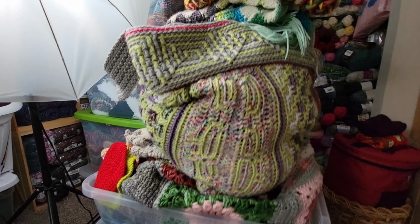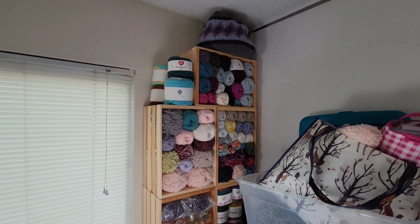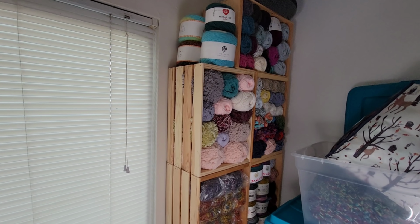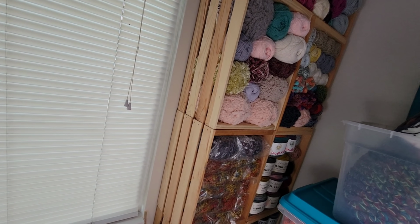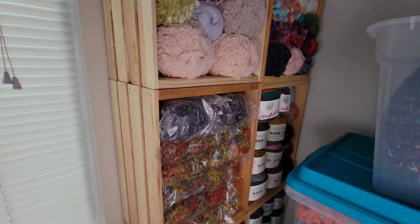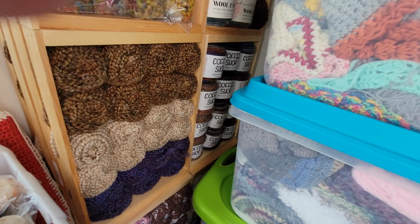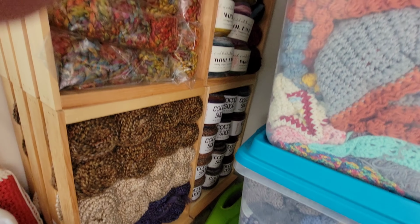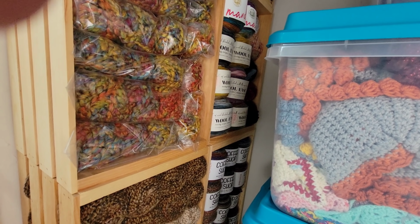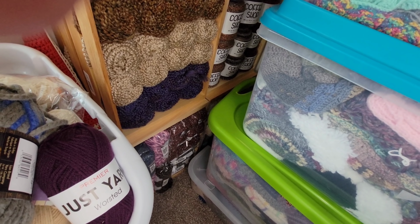And my mandala bag. Then there are a bunch of crates stacked up in this corner. Those are all full. Oh, this light is in the way. I'm seeing if I can bring it down there. My coffee shops, my homespun, my wool, and I think I've got some ice yarn down there.